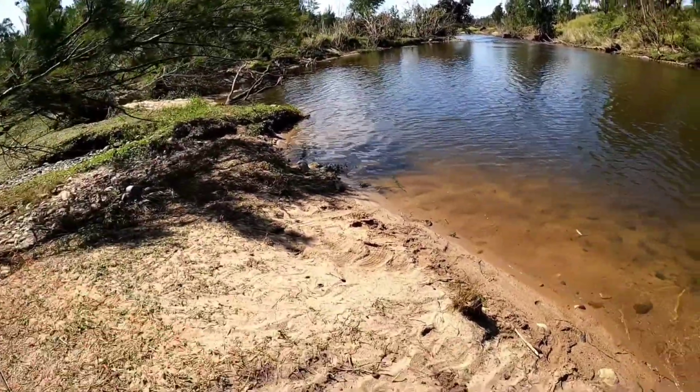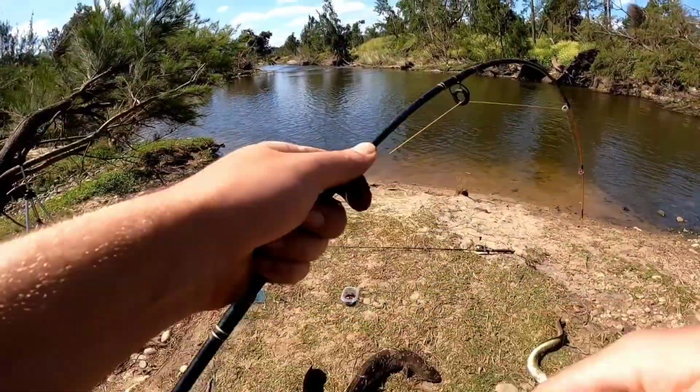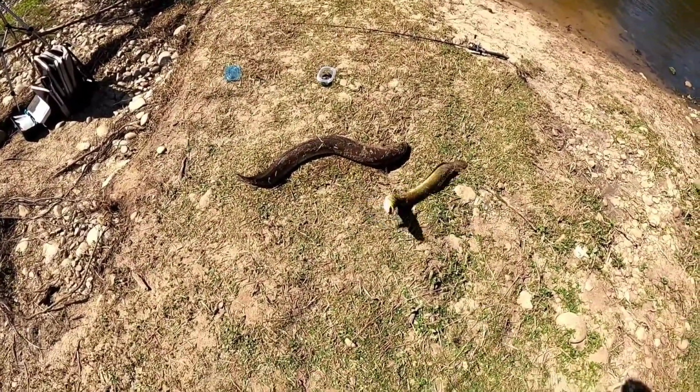What I'll do, because I'm going to take the big one home, I'll just compare the sizes of these two guys. I'll let this guy go, the smaller one, I think. But just have a go at the size of these two. Just shows how much of a monster that first one is.